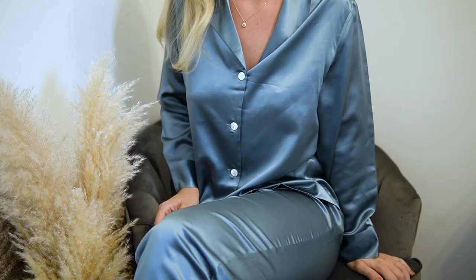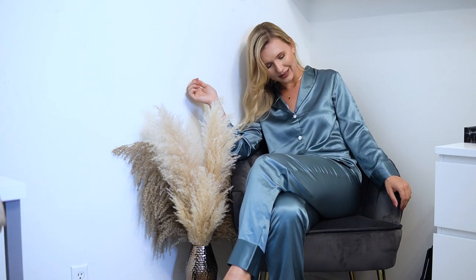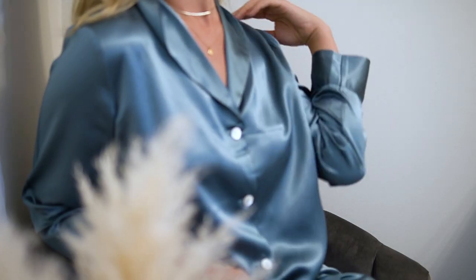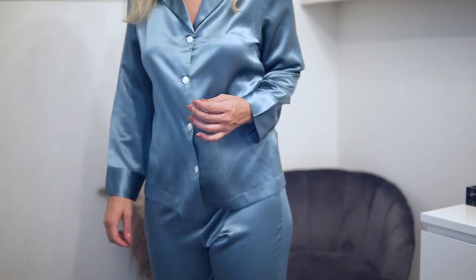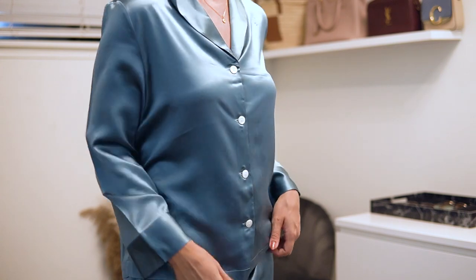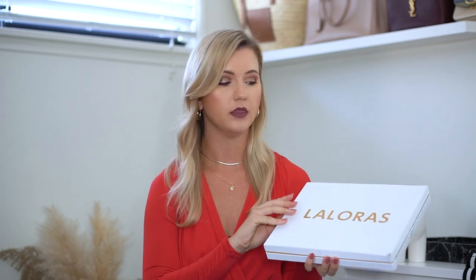And you guys, this PJ set feels amazing. It's super soft. Silk, it's super beneficial for your skin. It's just such a pleasure to sleep in this PJ set. It looks amazing. It looks super chic. The quality is just absolutely amazing. I have different silky PJ sets, and none of those are comparable to the quality of the LALORAS one. I received this set in this beautiful box. It's their gift box, and you also can get it at their website.